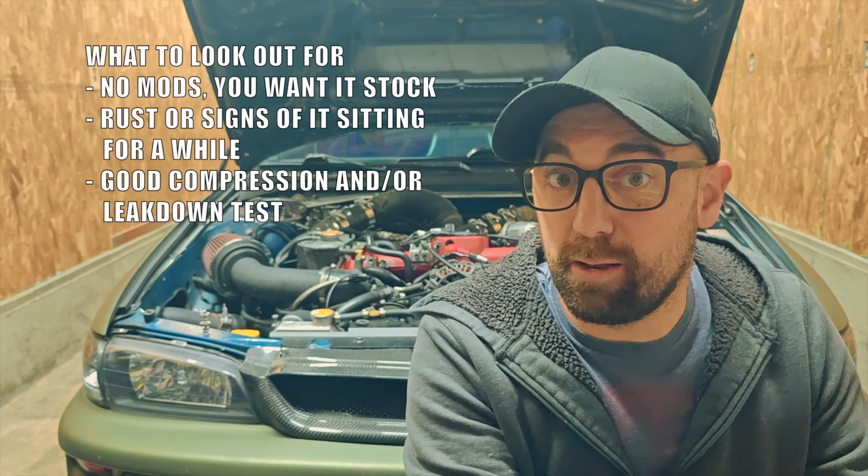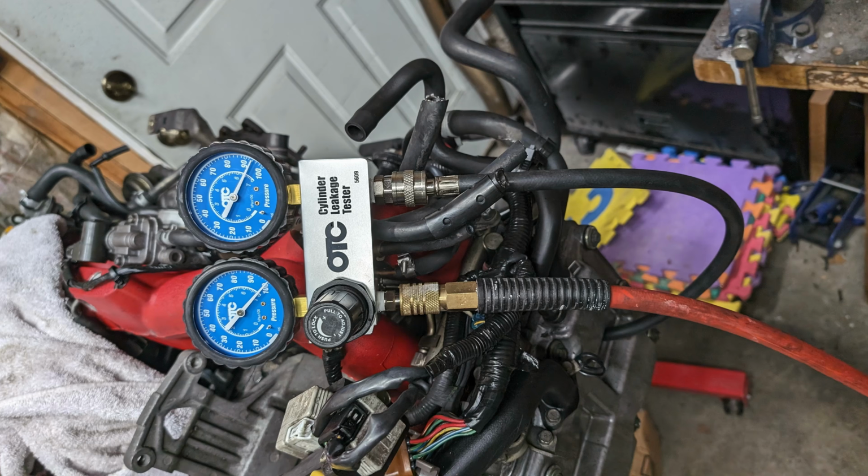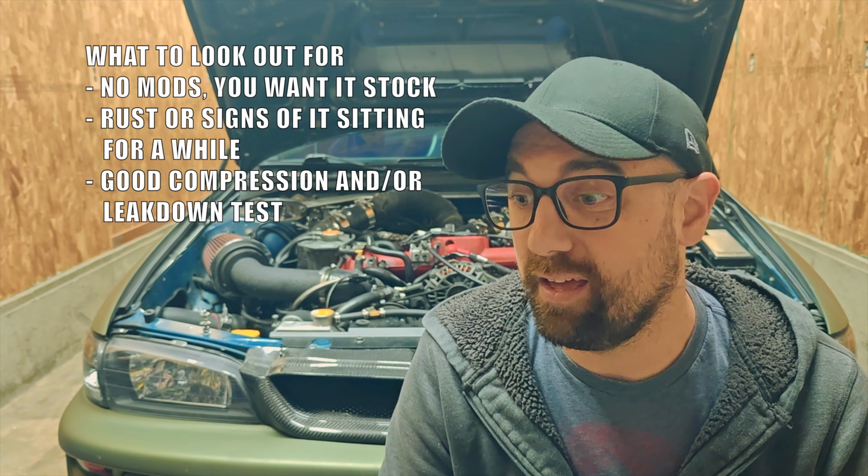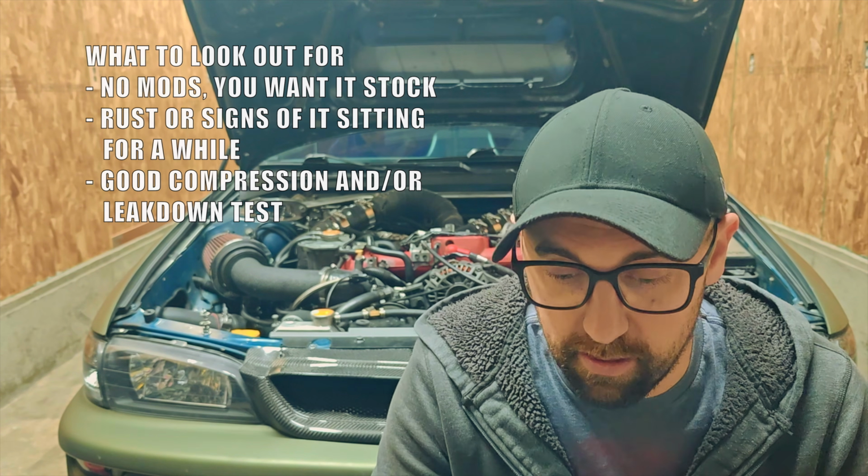And then obviously we talked about it, but compression tests, at least, if not leak down tests, anything that the person selling can give you proving the health of the motor. Compression test is the most reasonable.